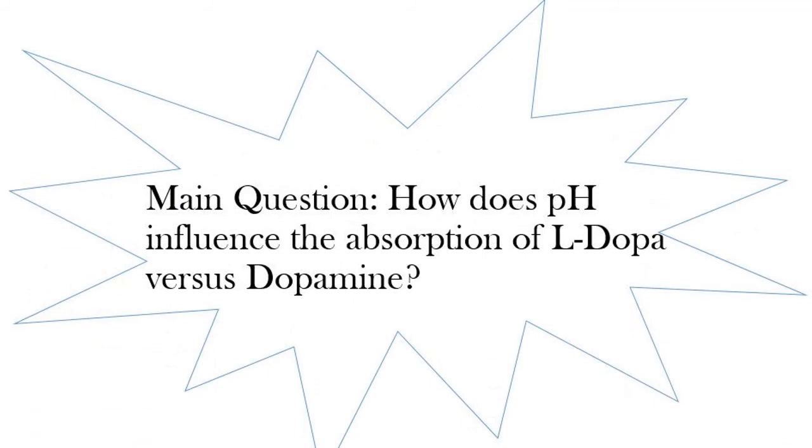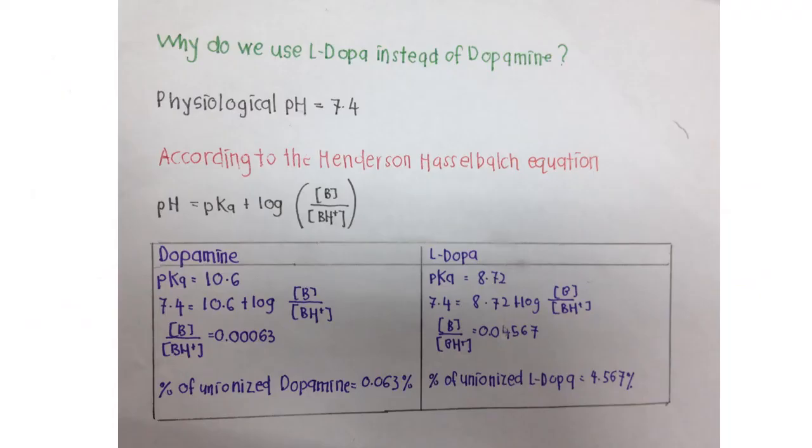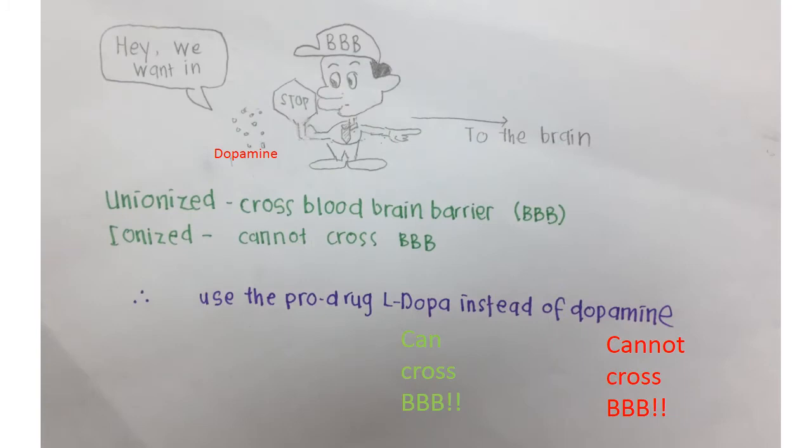So the main question is, how does pH influence the absorption of L-Dopa versus dopamine? Calculated using the Henderson-Hasselbalch equation, we can see that the percentage of unionized L-Dopa is higher than the percentage of unionized dopamine. Since L-Dopa has a higher percentage of unionized molecules compared to dopamine, it is used as a prodrug to treat Parkinson's instead of dopamine.